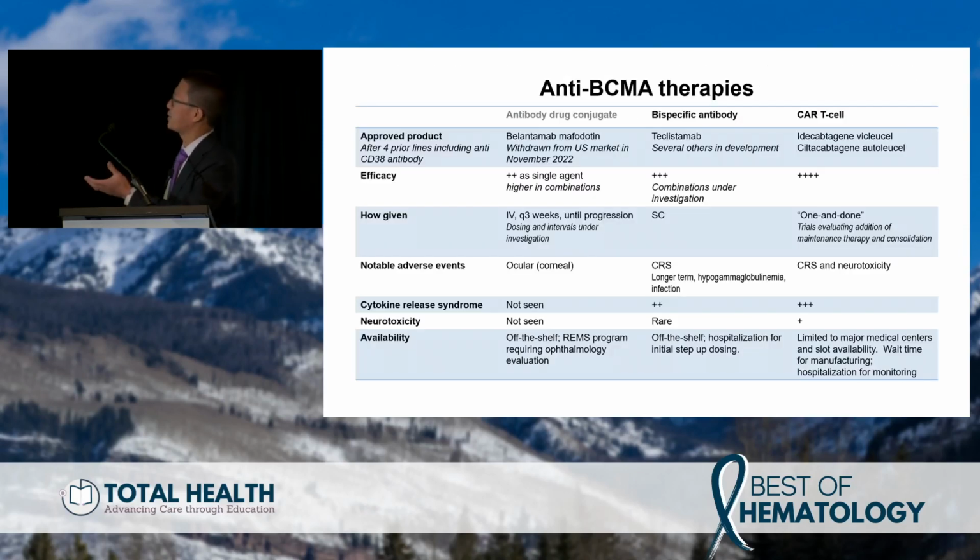So here I summarize how I think about these different types of BCMA therapies. With the bispecific antibody, the fact that it's off the shelf means it's immediately accessible. And again, there is risk of CRS and neurotoxicity, and longer-term hypogammaglobulinemia and risk of infection.